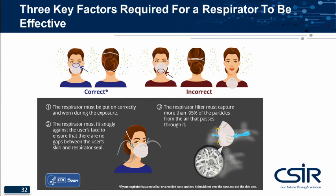Three key factors should be considered for proper respiratory use. The respirator must be put on correctly when worn during an exposure. The respirator must fit snugly against the wearer's face. So if you have facial scars or facial hair that might potentially compromise the seal of the respirator, you must consider that it might reduce the amount of protection that you are receiving from the respirator.